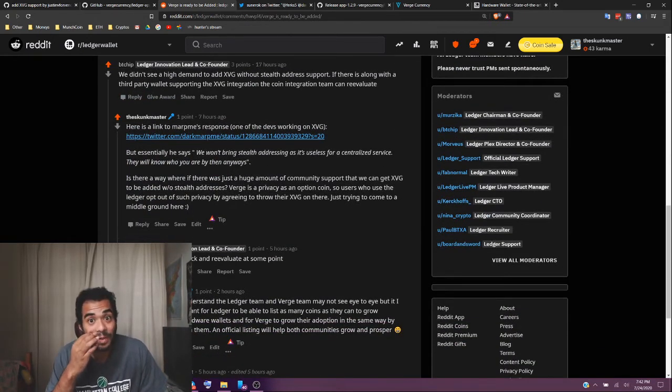So this is BT Chip again, the guy from 3 years ago in that GitHub. "We didn't see a high demand to add Verge without stealth address support. If there is high demand with the third-party wallet supporting the Verge integration, the coin integration team can reevaluate." So I guess what he's saying here, they didn't see a high demand to add Verge without the use of stealth addresses. So what this is telling me is, if people actually wanted to see this happen without stealth addresses, then they would be all about it. And then, of course, they also mentioned that there needs to be a third-party wallet supporting the Verge integration.